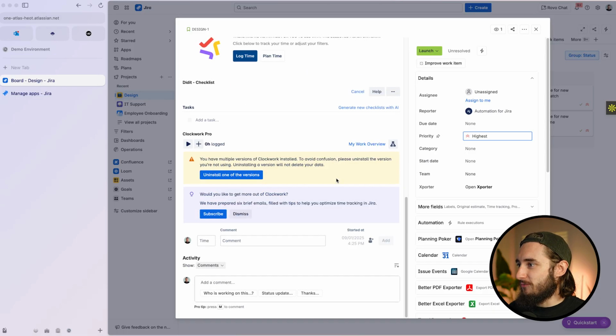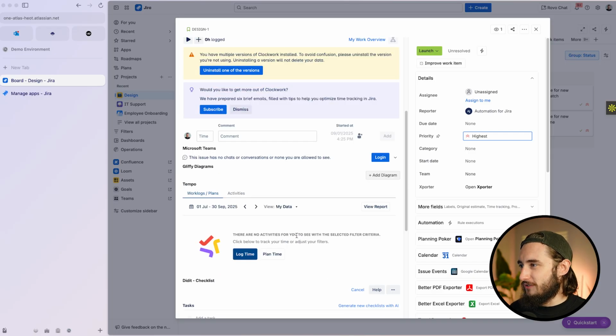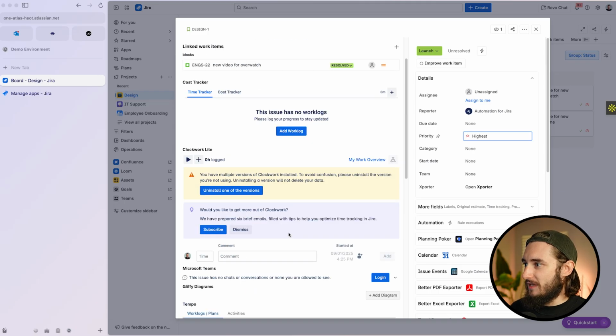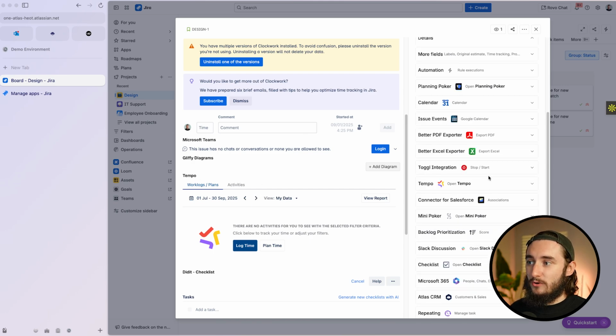Now, the biggest thing for me is seeing so much bloated things inside of this Jira ticket. And this obviously isn't a typical scenario, but one thing that I really don't like about app developers is them forcing these screens into certain sections. For example, Tempo, I really don't like inside of this general main section. I prefer Tempo on the right side as an openable tab. And I use Tempo every day, so that's a bit of a pet peeve to see.